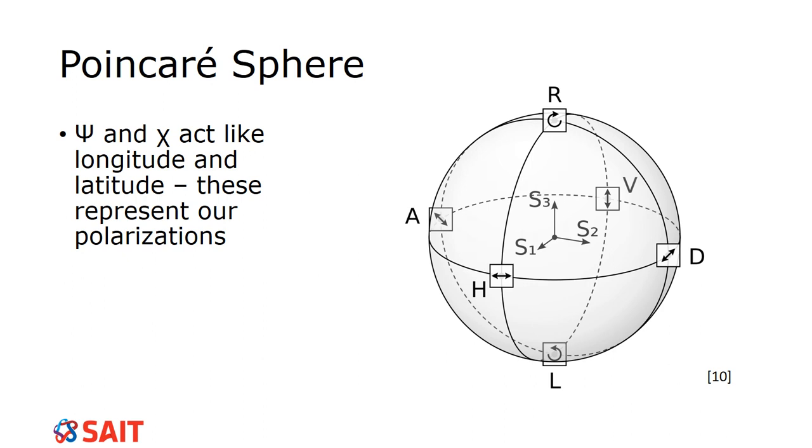So with polarimetry, we have this fancy sphere, and this is how we represent our data for polarimetry, and that's the Poincaré Sphere, and we are trying to calculate phi and chi. That's supposed to be a chi, and they are kind of like latitude and longitude, and those are what we use to identify our polarizations. So here you see H is along here, so that would be our chi, and the vertical is the psi.